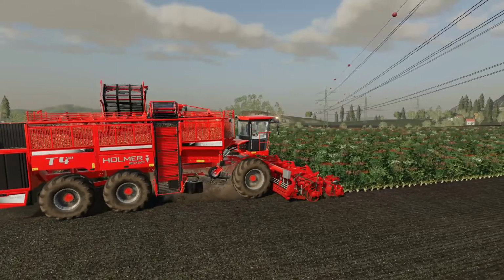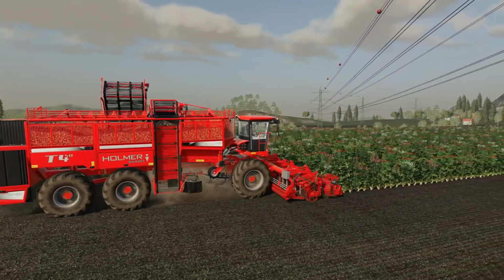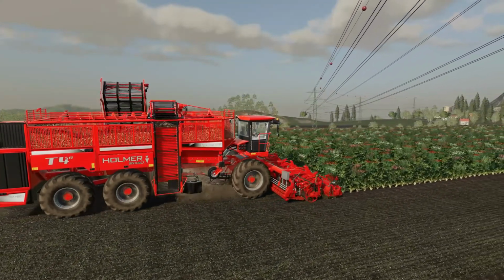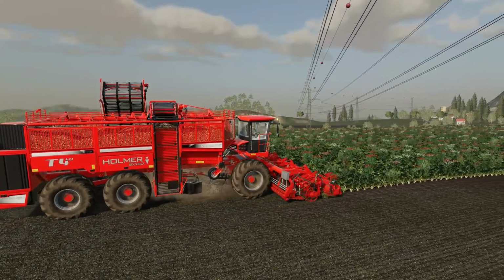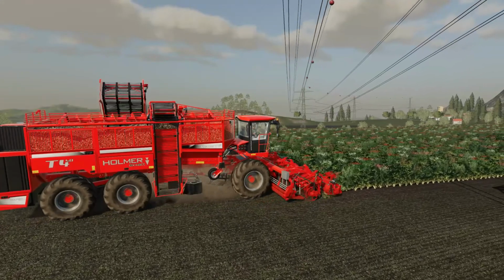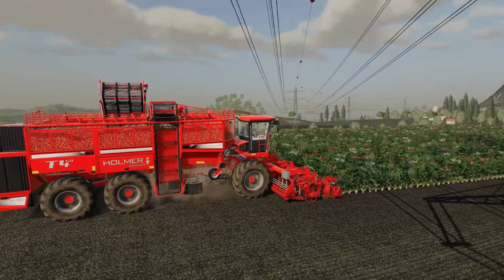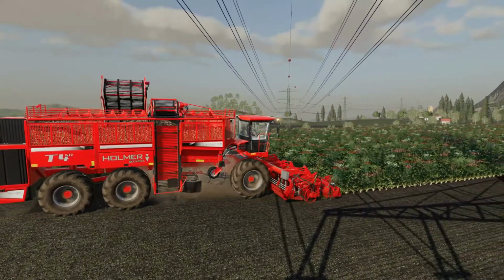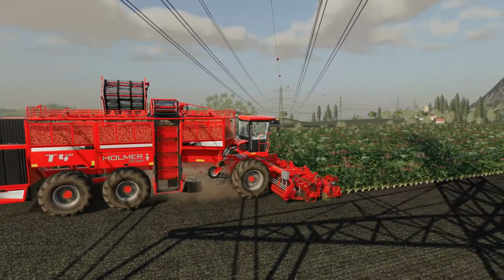I'm going to be using some of the different stuff and talking about the machines and some real world stuff about the machines, because I think a lot of that's lost in farm sim, at least for somebody like me who's not a farmer. I know there are people out there that use this stuff every day, and they're going to be like, okay, he doesn't know what he's talking about.